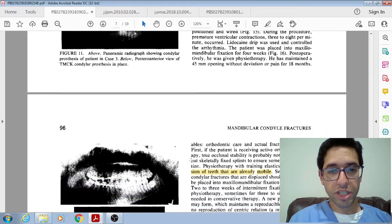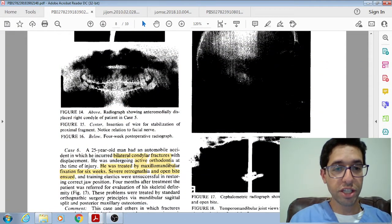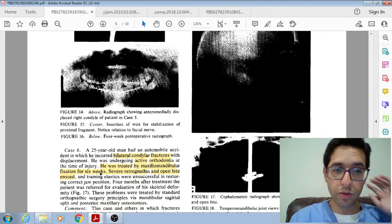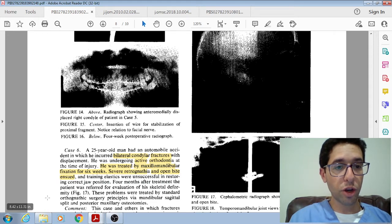And case number six, they actually talk about where they did MMF, and they kind of wish they did open reduction. So they said they had a 25-year-old, he had bilateral condylar fractures, he had active ortho, he was treated with MMF for 6 weeks, which is already very long for condylar fractures. Like I mentioned earlier, typically it's 1 to 3 weeks, but whatever. And then when they cut him out after 6 weeks, he had severe retrognathia and an open bite.